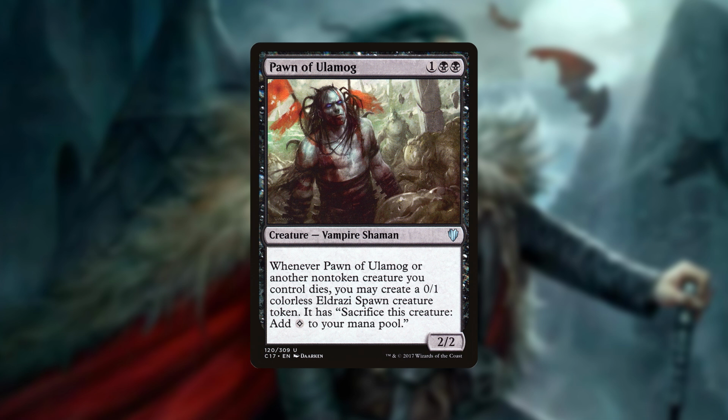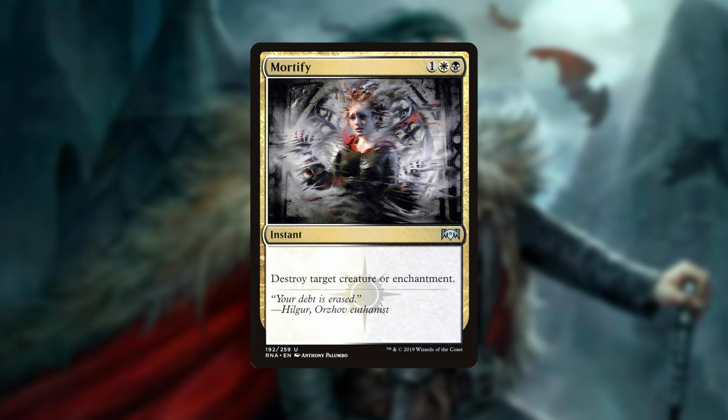Next up, we've got Mortify. Removing this one, very narrow and very costly removal spell. Destroys a creature and enchantment. Again, like with the Utter End, we don't really want to have expensive removal spells. We would rather stay low to the ground. We don't want to hold our mana up.